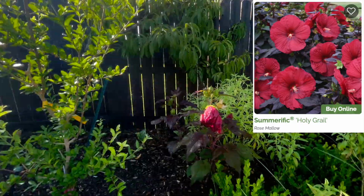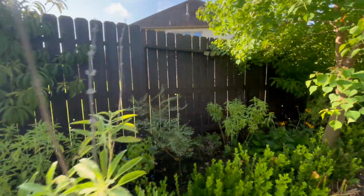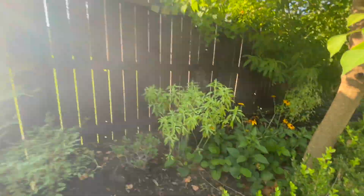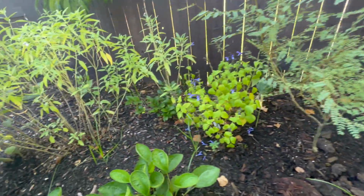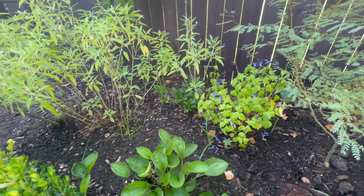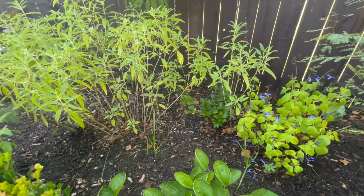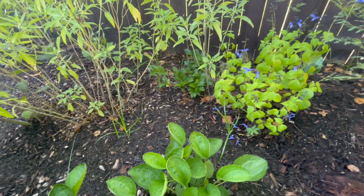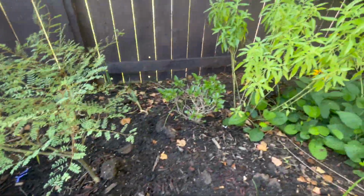That's some Holy Grail hibiscus, no buds today. Lots and lots of salvia. I have a lot of rudbeckia there, and then this side I have a lot of echinacea. I have some Sasanqua camellias. So there's one there. I think one is October Magic. Let me show you. Yeah, there. And there's another one there.